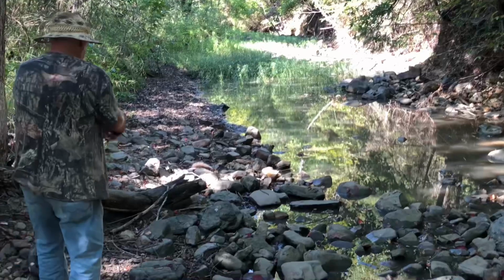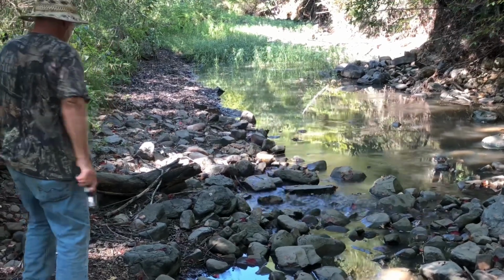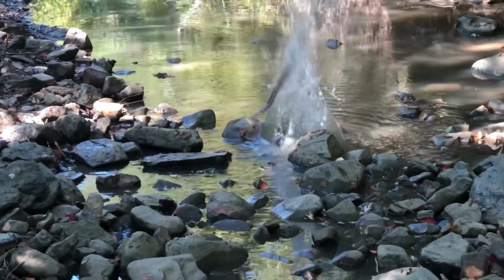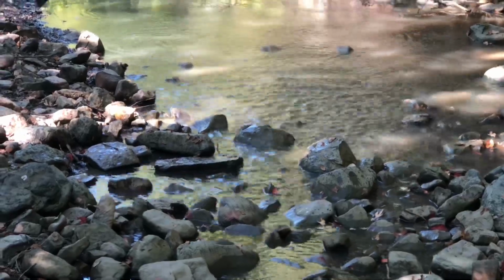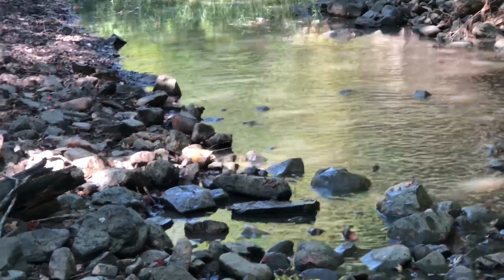Shoot one. Whoa! Right beside him, and still. Got him. Kicked him up out. He moved his head just as I was shooting. Kicked him up out of the water. Yeah.